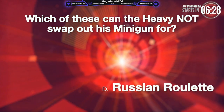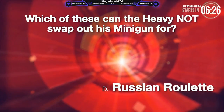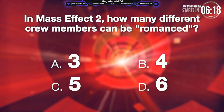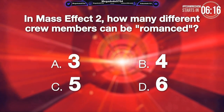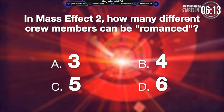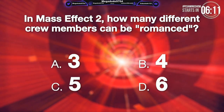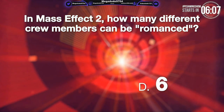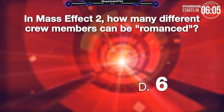The original minigun being named Sasha, so I don't know why he would want to swap it out anyway. In Mass Effect 2, how many different crew members can be romanced? Keep in mind, we're not including Kelly in that count, so that might have thrown some people off.